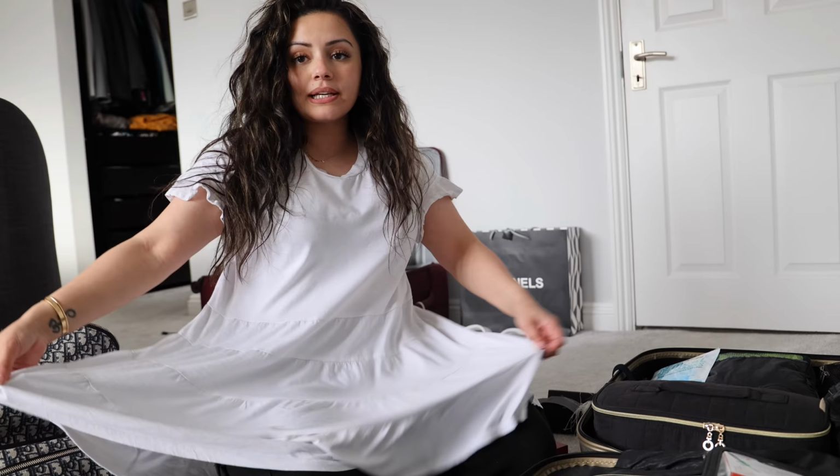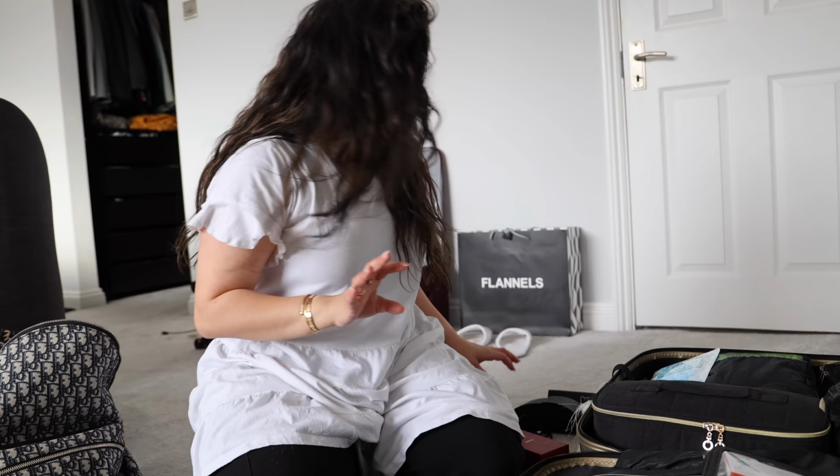Also, please don't judge what I'm wearing. I'm literally wearing a dress with leggings. Whoa. But yeah, that's the vibe that we're going for.